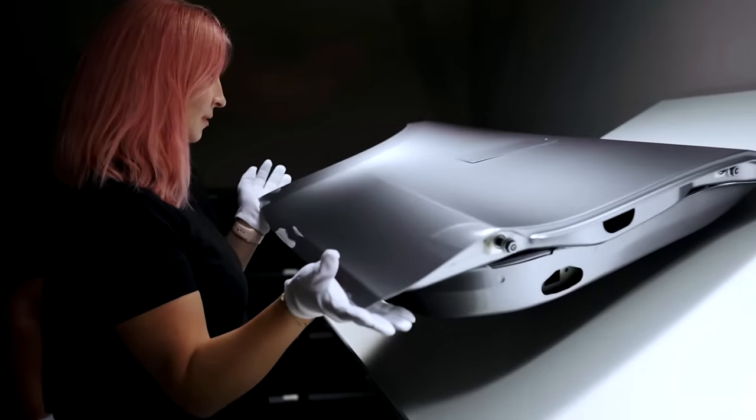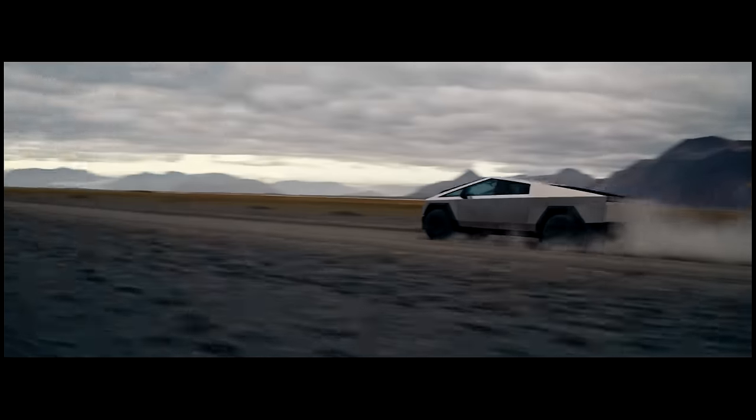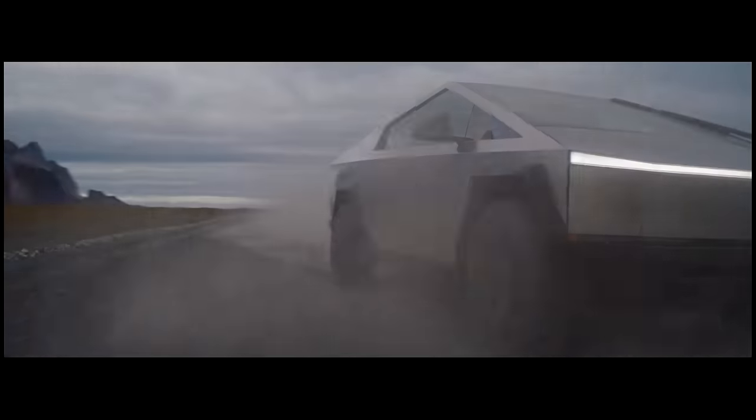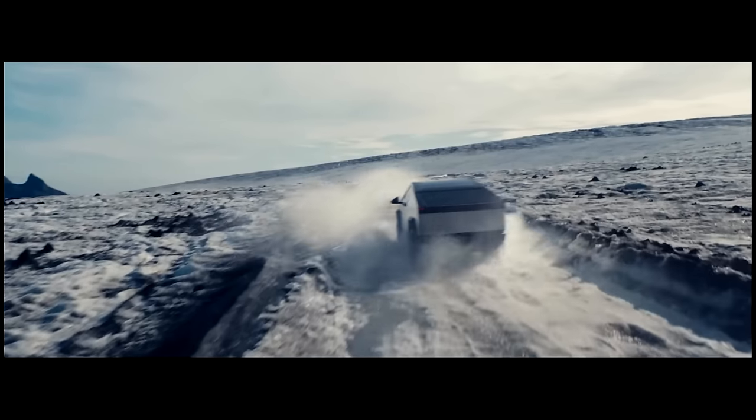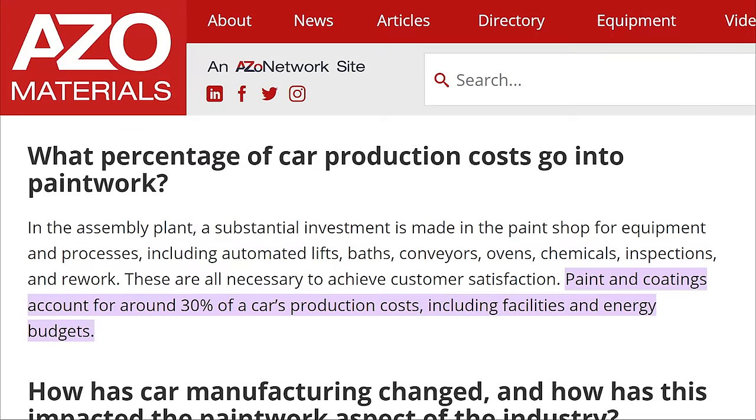Note that each of us had different views on which material was the best for vehicle bodies, and that this video contains my conclusions after doing my own research. But as usual, I'll share my assumptions along the way so you can form your own view. Let's first look at how much it costs to paint a vehicle.